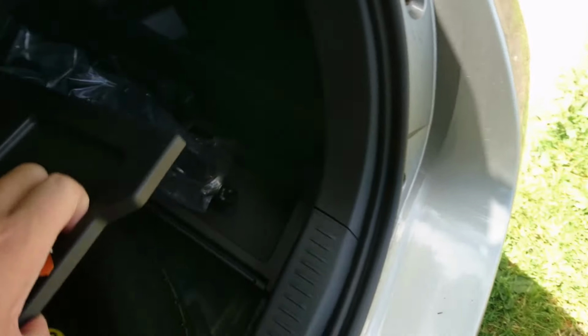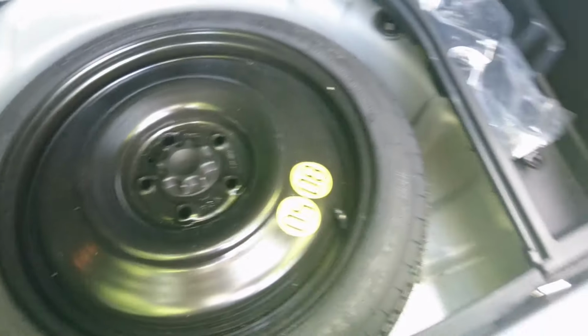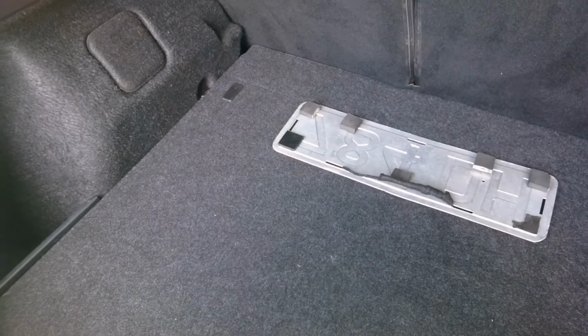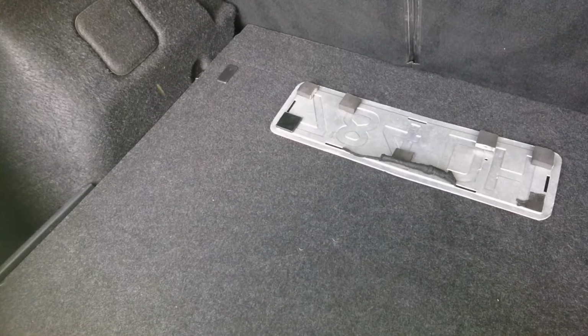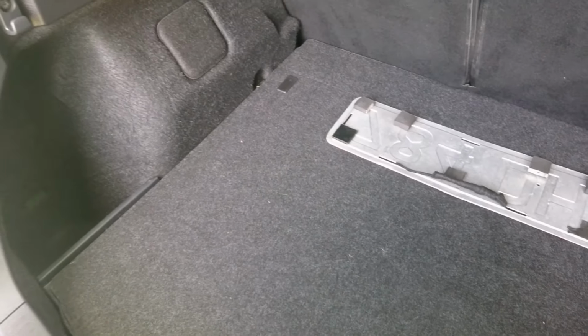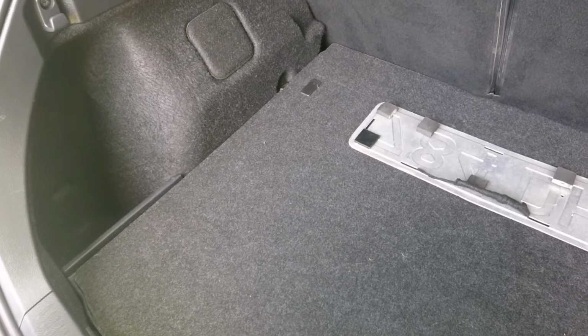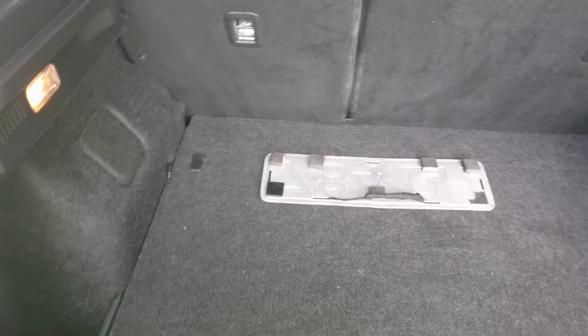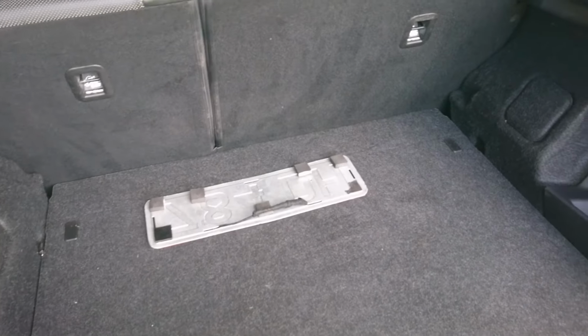Then we can raise this up. I've actually got a space saver spare in here, which is brilliant. I'd probably recommend that for a car that has that fitted. Apologies for the wind noise. It doesn't go in nearly as deep as I would expect for a car like this, but most of the ones you see these days, particularly the hybrid ones, tend to be the touring sports version, which is the estate.